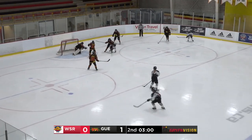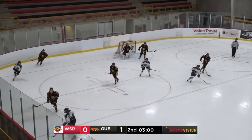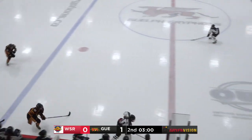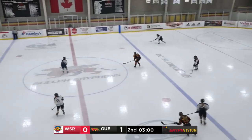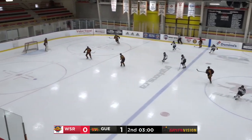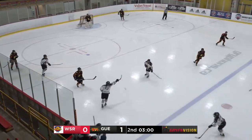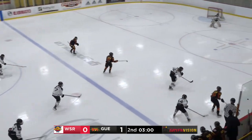Puck is tipped out in front. Harkins now with it for Guelph. Looks to put it off the glass. Now it's Stanley. And Fremlin will now backtrack to corral this puck. She'll look to put it in the Guelph end. Here's Harkins now as Windsor will change. She could catch him sleeping, didn't recognize it, as he would have had a 2-on-0, it looks like, if she did.